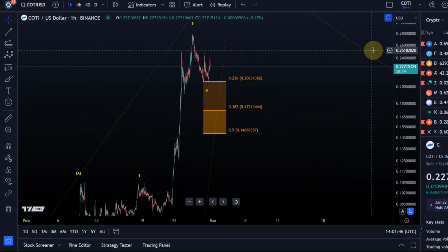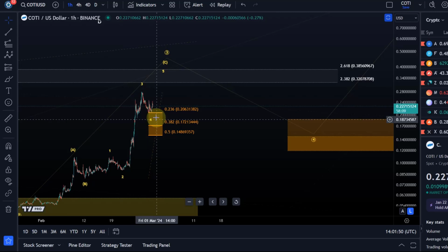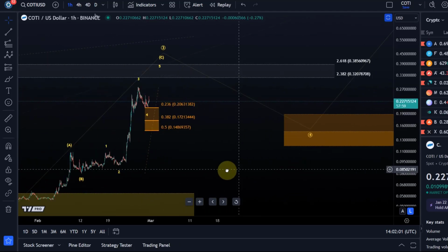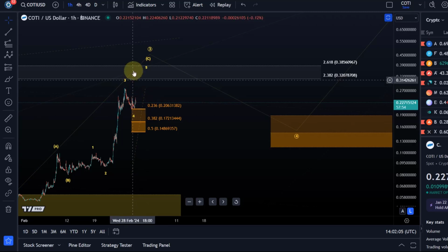But hey, support areas are defined. Next upside targets are defined. Let's see if the market can turn around before breaking below 14.8 cents. That's the critical support. That should really matter. But below that, it's directly the 11.9 cent level. It's just a question, are we in this wave 4 or this wave 4? And my preference is clear.